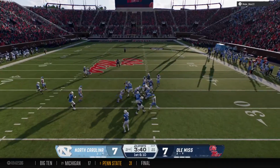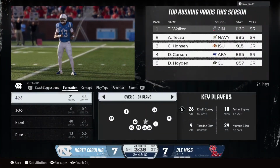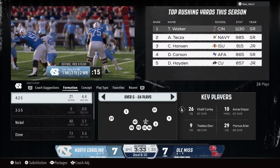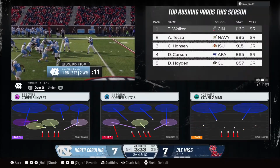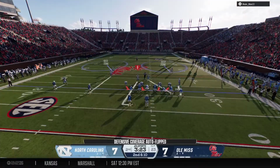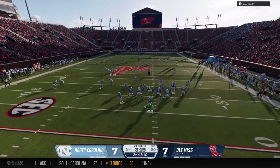They'll try the right side. He is going nowhere. Stopped at the line of scrimmage. Nice job by the defense. A lot of times offenses want time to mesh that RPO and read it. Nah, the defense got in there so fast, they didn't give him an option. Got the nice tackle for a loss, putting the offense in a worse situation. The offense changing the play.